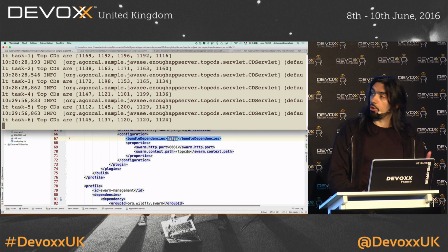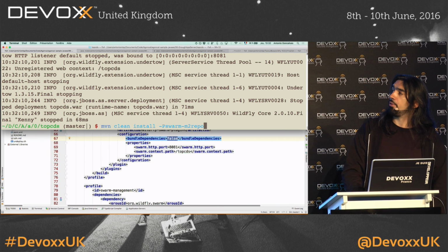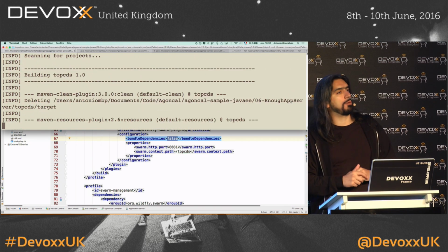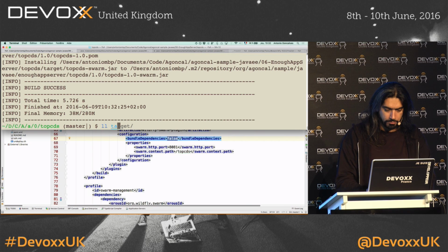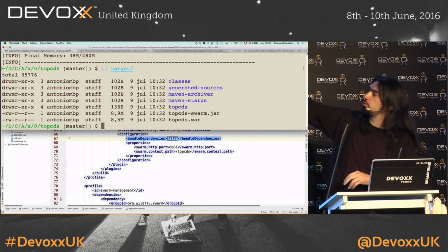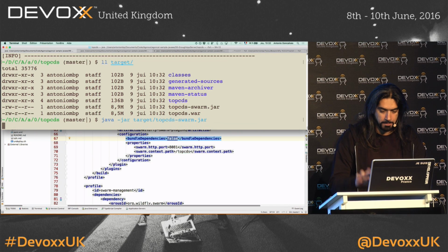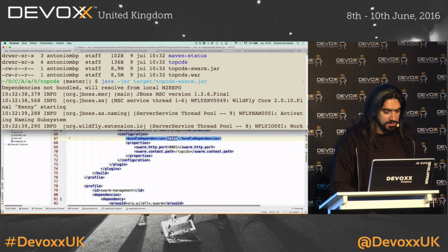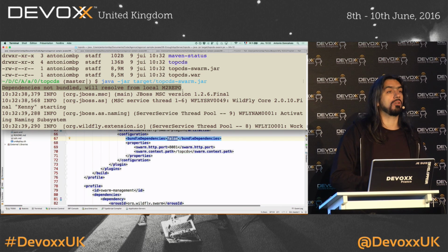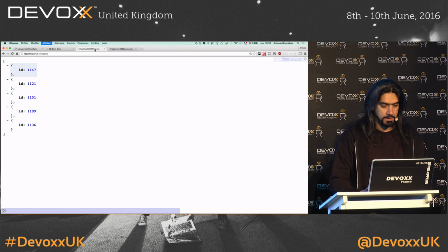So if I go back to top cd here and kill it, I build it with the M2 repo profile. Remember that that was 37 megs, 30-something megs. Well, now top cd swarm is only 8 megabytes. And if I execute it, look at here: dependencies not bundled will resolve from local M2 repo. And, you know, it's working.